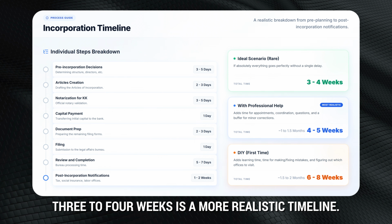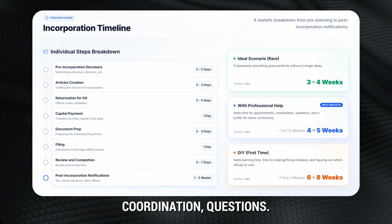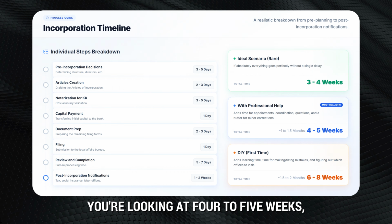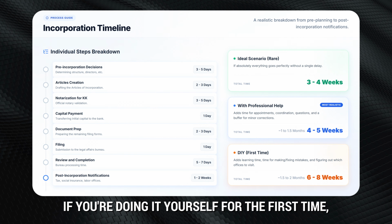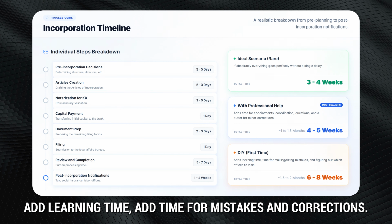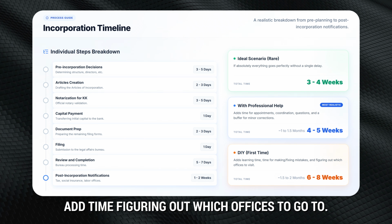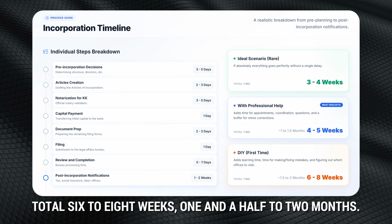More realistic timeline with professional help. Add time for appointments, coordination, questions. Add a buffer for minor corrections. You're looking at 4 to 5 weeks, about 1 to 1.5 months total. If you're doing it yourself for the first time, add learning time. Add time for mistakes and corrections. Add time figuring out which offices to go to. Total, 6 to 8 weeks, 1.5 to 2 months.